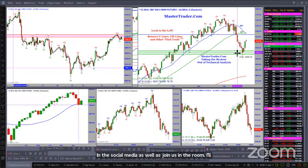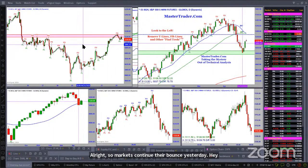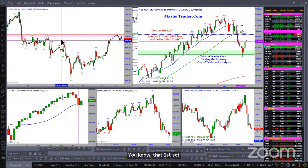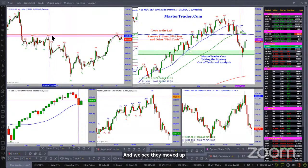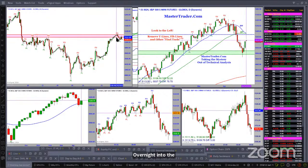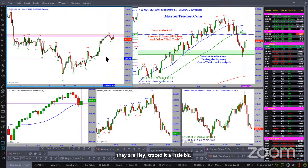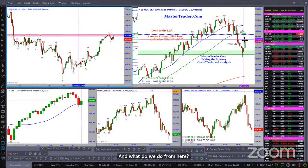All right, so markets continued their bounce yesterday. They got past the first, these are futures, that first set of pivots right there. And we see they moved up overnight into the second set over there to the left, and they are retracing a little bit. Now, what do we do from here? Well, they're a little extended. Daily's in a downtrend.